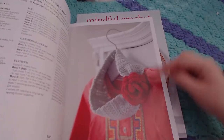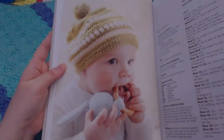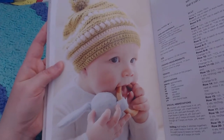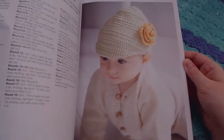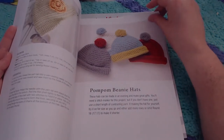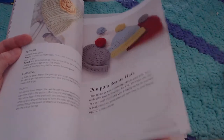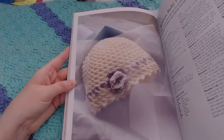And then we have a rose headband. Up next is the ribbon hat. And then the next one up, that's a cute little one, is the baby pom-pom hat. Now this one is called the peaked toddler hat. And then of course you've got a basic pom-pom beanie hat, a turban headband, the ribbon baby hat.